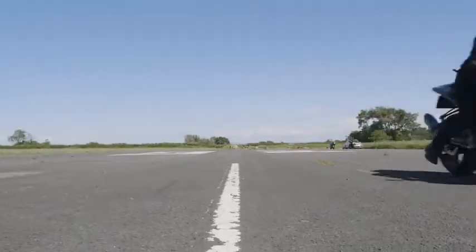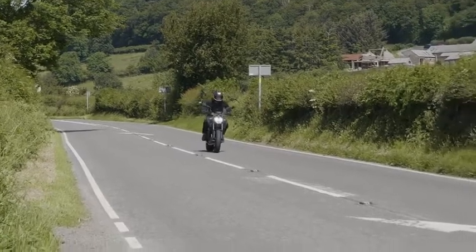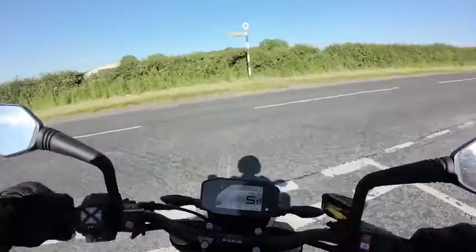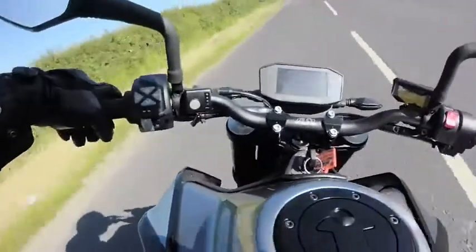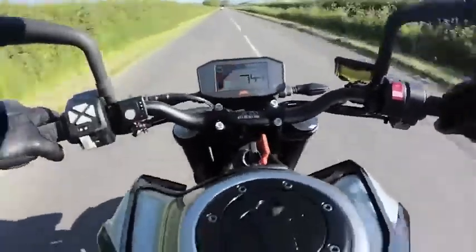Quick shifter. Again, there's been lots of talk about that, and I have suffered a little bit with false neutrals today. But if you're positive with the changing, it doesn't really represent any problem. I really, really like that. I think that enhances the riding experience of almost any motorcycle, regardless of what sector it sits in. I think it does a really good job.